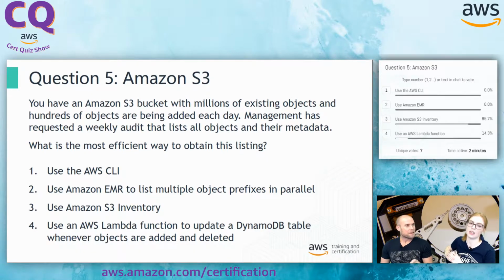It's a weekly audit. If it was real-time access and you had other applications wanting a real dynamic listing of what's in S3, a DynamoDB table may be an approach you could investigate. But if it's a weekly audit, it's not time sensitive, so I'd go for S3 Inventory. Locking in number 3.